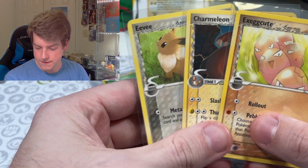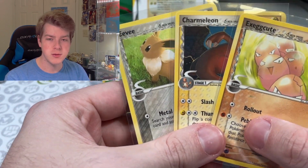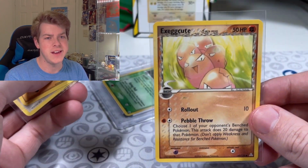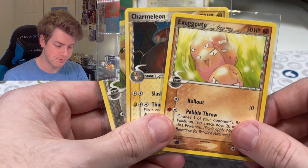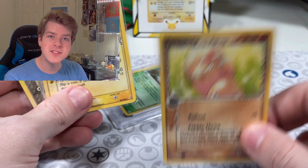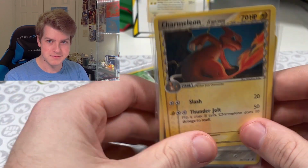So for example, Execute, go ahead, take a mental guess, what do you think that card is worth market value as a Delta species EX Holon Phantoms Delta species Execute? It's 50 cents. That's it. All right, let's go to the next one.